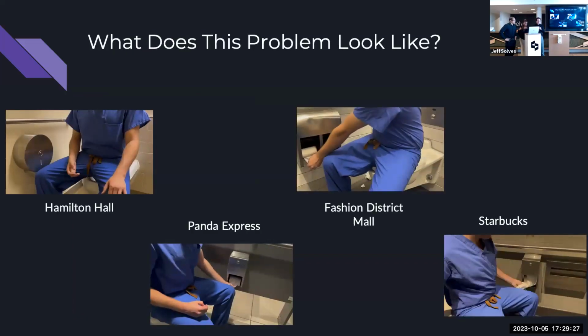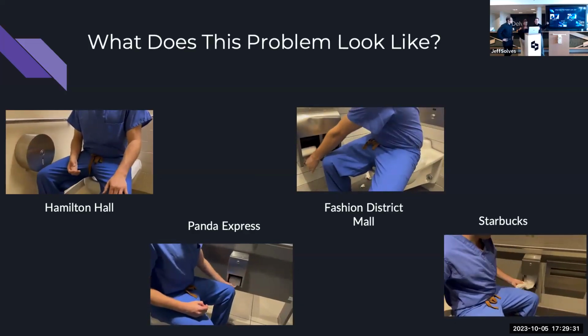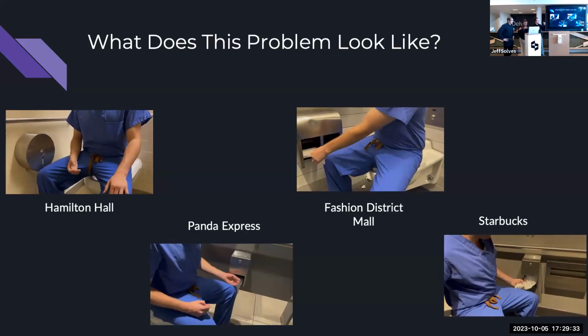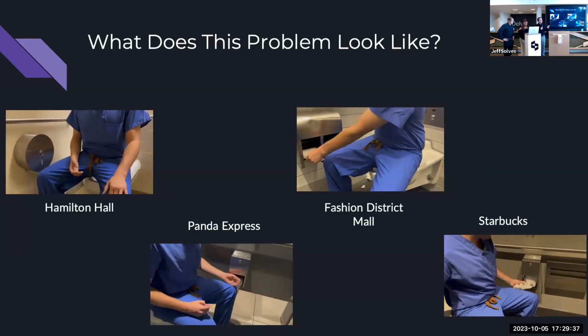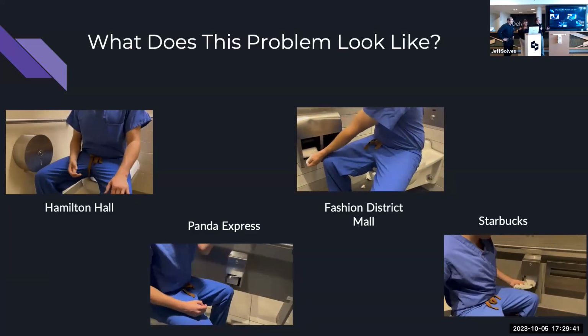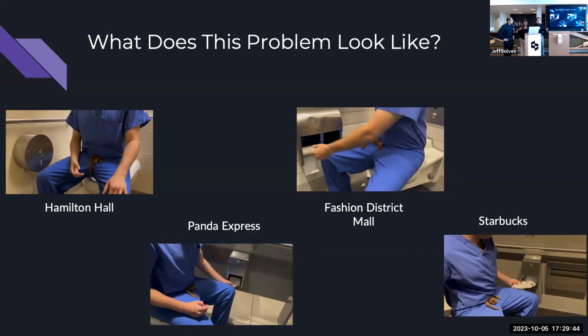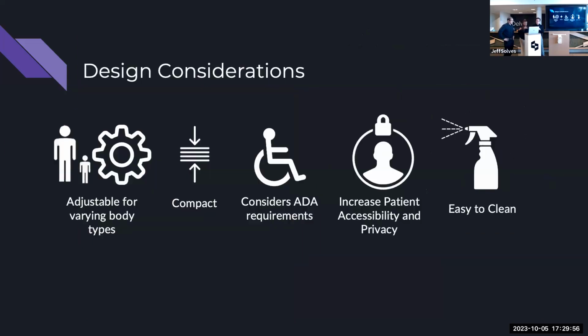So what does this problem look like? Well, it's not just a problem at a hospital. On Jefferson campus in Hamilton Hall, at Panda Express down the road, in the Fashion District Mall, and in Starbucks, all of these places possess toilet paper dispensers that have some limitation for one or a number of different patients and a number of different mobilities. So we said, how might we design a toilet paper dispenser that allows for ease of access to toilet paper, given the restraints of limited patient mobility and variations in body type?